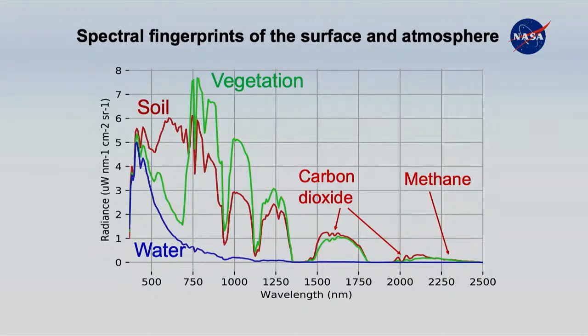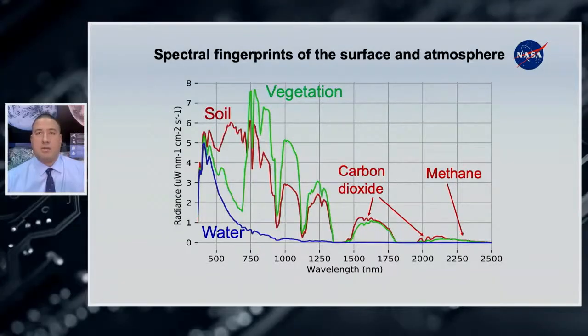The measured radiance is at different wavelengths from the visible around 300 nanometers all the way through the shortwave infrared around 2500 nanometers. The focus of this discussion is really on the gas absorption features that are present for carbon dioxide between 1500 and 1700 nanometers and around 2000 nanometers, as well as methane that has stronger absorptions between 2200 and 2500 nanometers. And it is these gas absorption features that make methane and CO2 greenhouse gases. They absorb photons and cause global warming and greenhouse gas warming.